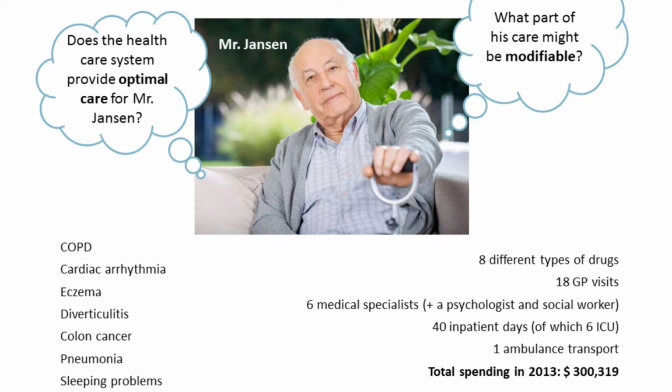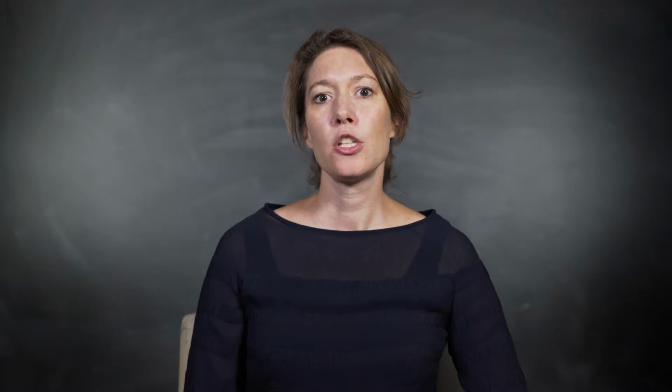But the more interesting and more important questions in this case are, does the healthcare system provide optimal care for Mr. Janssen? And what part of his care might be modifiable? To understand better how our healthcare system takes care of patients like Mr. Janssen, we developed an international study looking at characteristics of high-cost patients in 7 countries.